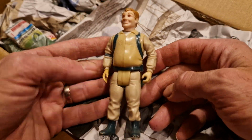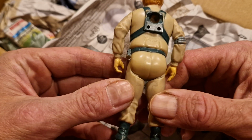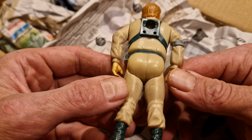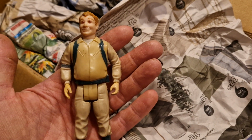Yeah, so this whole box is Ghostbusters toys from, what was the company that made these? I don't think it was Kenner. I'm not sure what company made these, but I will look it up. Could be Kenner, but I'm not sure. But I love this line.